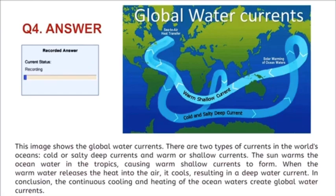This image shows the global water currents. There are two types of currents in the world's oceans: cold or salty deep currents and warm or shallow currents. The sun warms the ocean water in the tropics, causing warm shallow currents to form. When the warm water releases the heat into the air, it cools, resulting in a deep water current. In conclusion, the continuous cooling and heating of the ocean waters create global water currents.